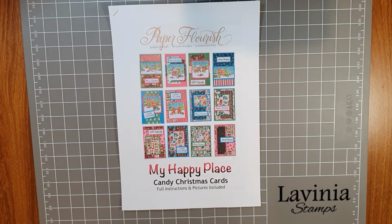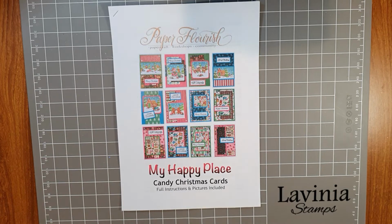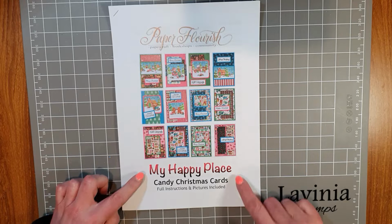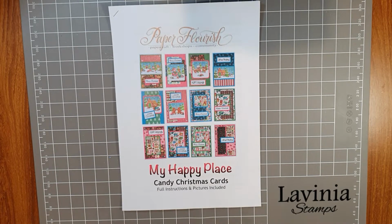So I wanted to show you this one today. If you're looking for our card kits, if you're in store at Paper Flourish, you'll find them on the Christmas gondolas. But if you are looking online, look under My Happy Place. That is where our kits are, not only cards, albums, lots of different things. So that's where you'll find these brilliant card kits.